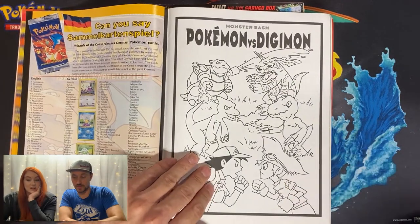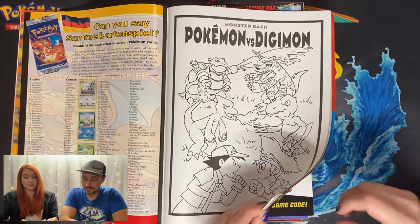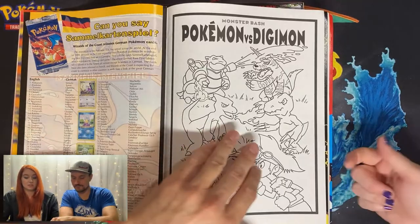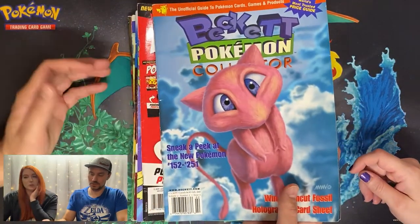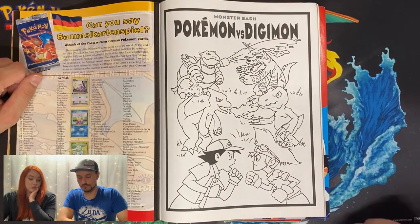Wow. Oh, Pokemon versus Digimon. I'm so surprised that none of this has been colored on since 2000. Well, I mean, the type of person that still has these 20 years later, and it's in pretty good condition. Yep.